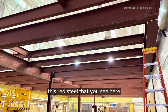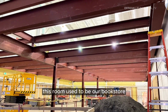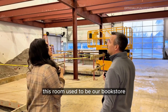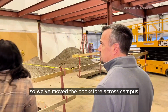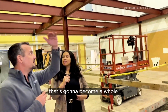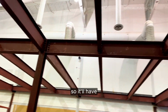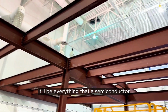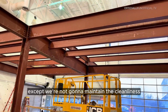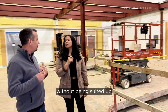This red steel that you see here was just out in the parking lot 3 weeks ago. So this is all brand new. This room used to be our bookstore, so we've moved the bookstore across campus. And what's going to happen up here on the second floor is that it's going to become a whole clean room simulation lab. It'll be everything that a semiconductor manufacturer would need, except we're not going to maintain the cleanliness, because that's going to allow us to go in there without being suited up.